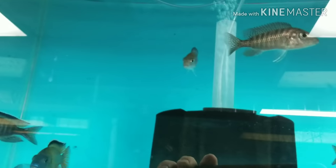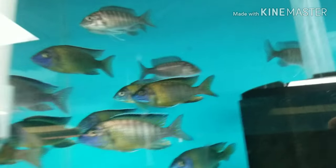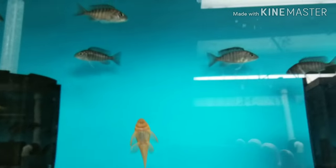Fresh in yesterday, whole bunch of flavescence, 4-inch range, very, very nice black dorsals settling in nicely. Do have some females on those as well.